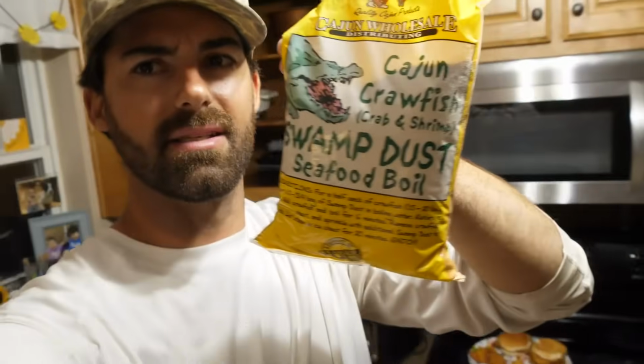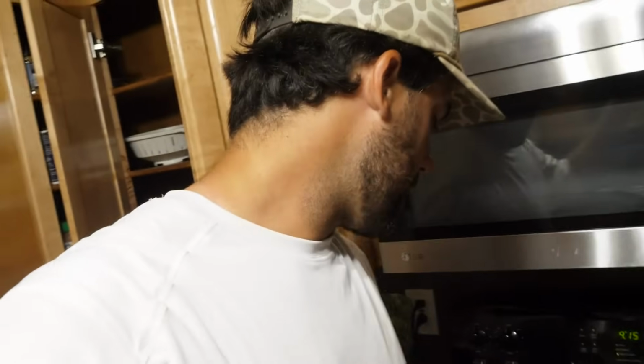I'll show you what I use really quick. It's right here in my pantry. This is the stuff right here that I use, just this Cajun crawfish swamp dust. I've used it in boiling crawfish before and making poor man's lobster. And I've used it a little bit whenever I'm frying up some fish and adding it to the mix. But I added a bunch of this stuff. It is potent. It is good. Very, very tasty. I give it 10 out of 10. Recommend that stuff if you're into that kind of Cajun-y crawfish taste. But that was good.